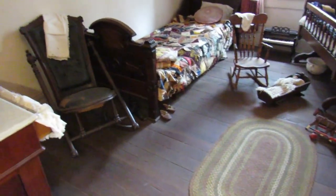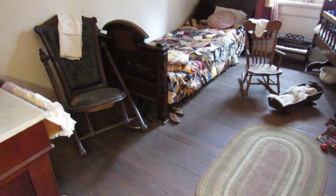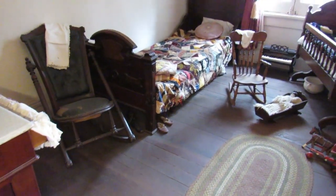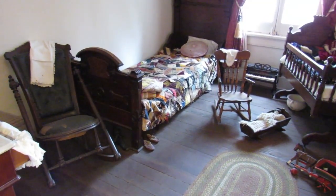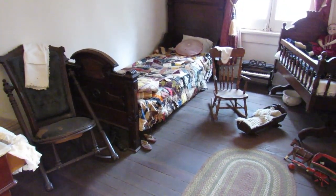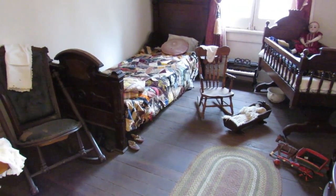Oh my gosh, what? Let me see if I can focus in. Oh, now my battery's dying again, no! Stop messing with my camera. Now it's on the bed. It flashed on the bed. My battery's gonna die. No, it's over here. It's moving around the room. Whatever it is. Is it by the doll right now? It was over by the chair.